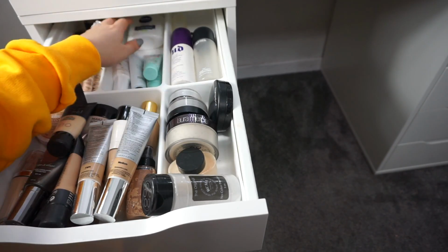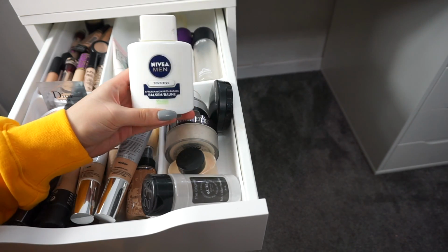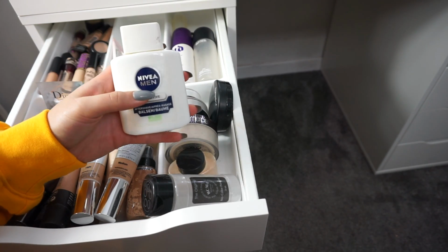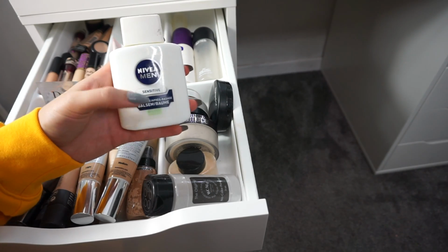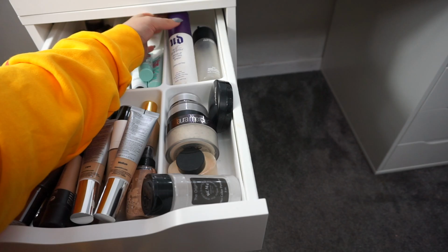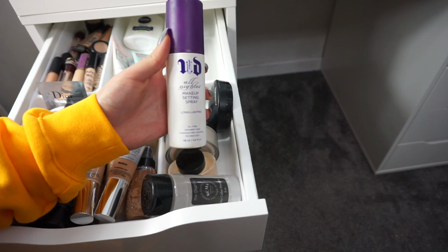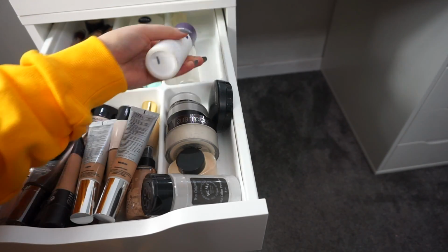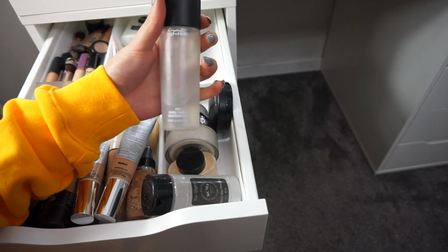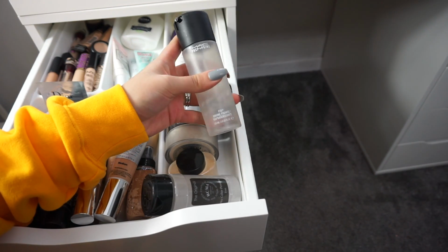So there you go. Then we have the iconic Post Shave Balm, which isn't a real primer, but everyone used this as a primer back in the day, and it's really good. Now let's move on to setting sprays. The first one I have is the Urban Decay All Nighter Setting Spray. Then we have my beloved Fix Plus, which I go through like nobody's business.